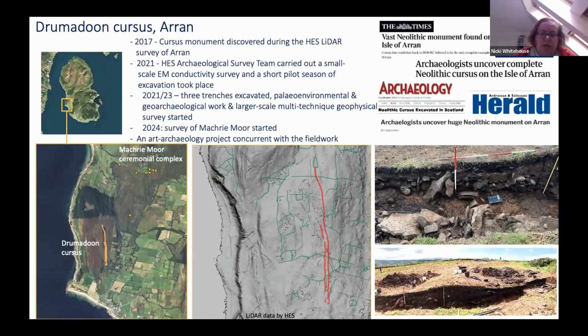The Drumadoon cursus can be seen on the middle part of this image, highlighted in red just here. I don't know if you can see my cursus or not. It's surrounded by a range of other archaeological features, particularly field systems, hut circles, and also cairns. So it's part of a much bigger, broader landscape beyond the cursus itself. It's also located very close to the Macri Moor ceremonial complex, which you can see in this image on the left-hand side, the yellow dots. Again, forgive me if you can't see my cursus.